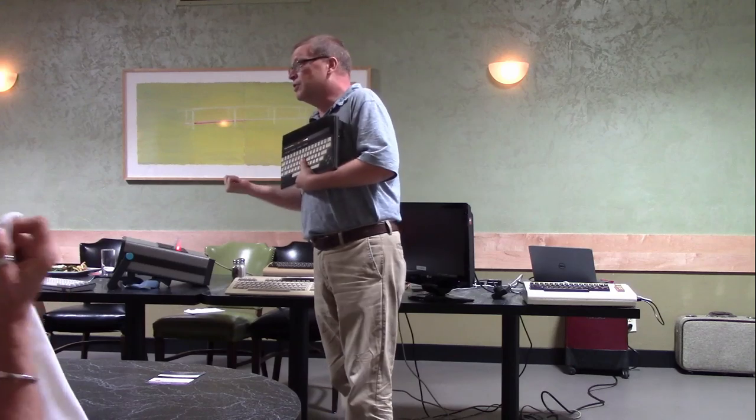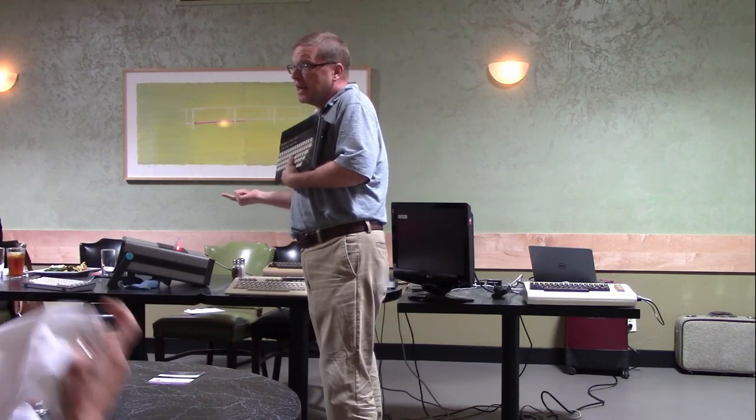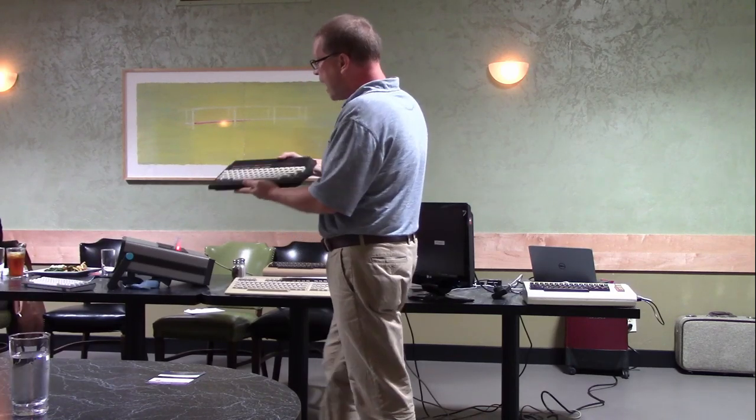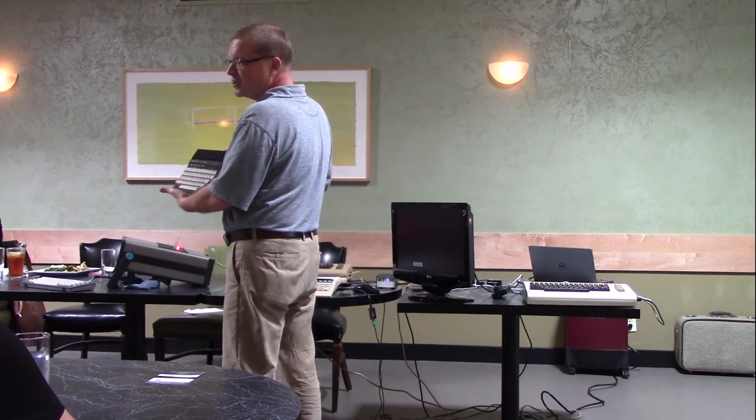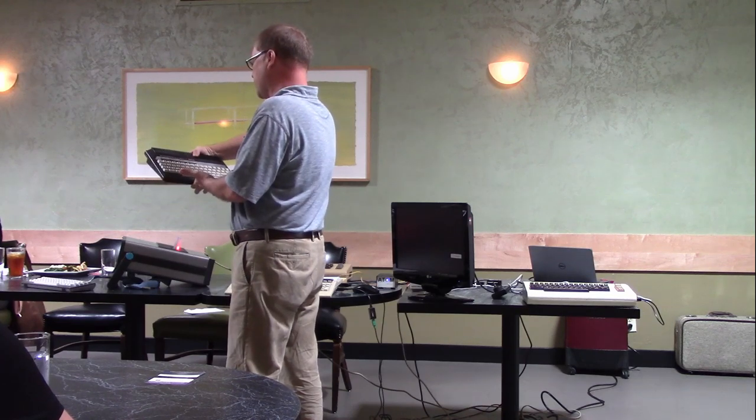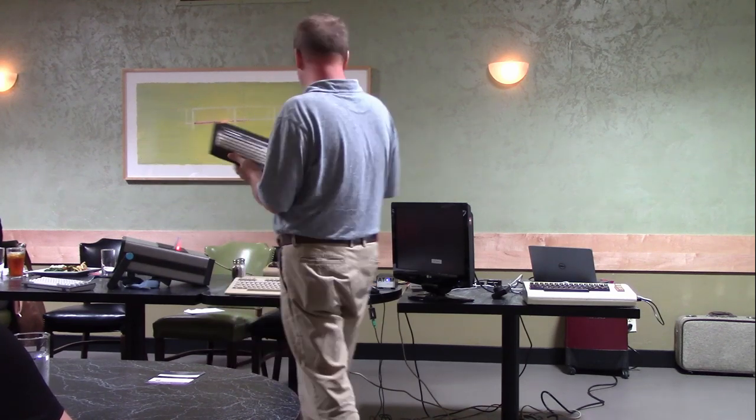The sound isn't as good. It's not compatible with the games. Why bother? But I personally think it is probably one of the most attractive little computers that I've ever seen. It's just a lovely little thing. And it works perfect. I hook it up and I use it quite a bit.